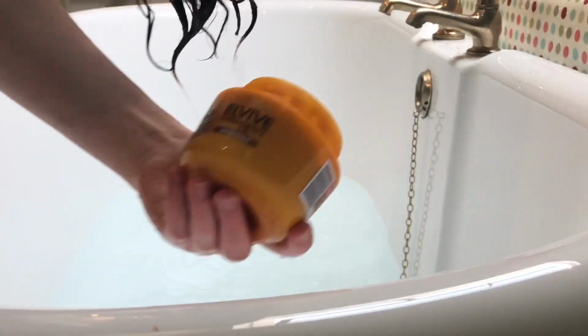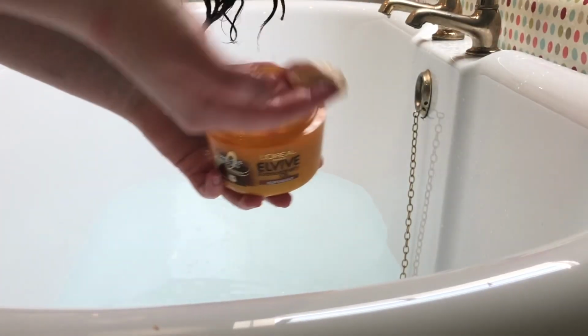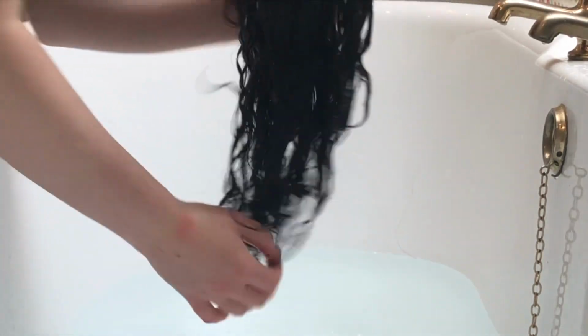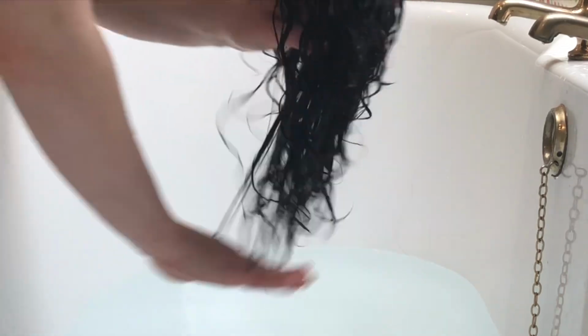One of the hardest parts of having curly hair is detangling it without creating breakage. Quite often as a kid I would just brush through my hair thinking that was the right thing to do, and it just broke the hell out of my hair.